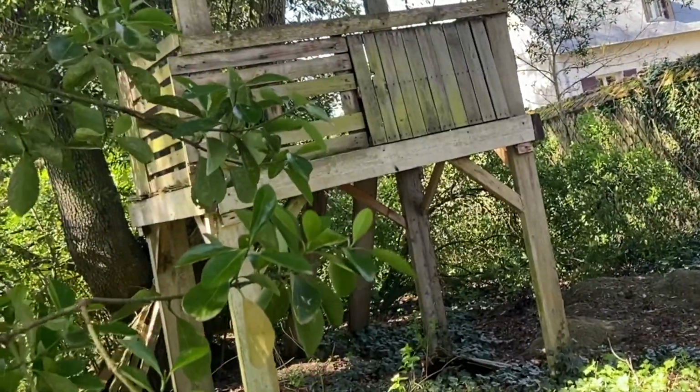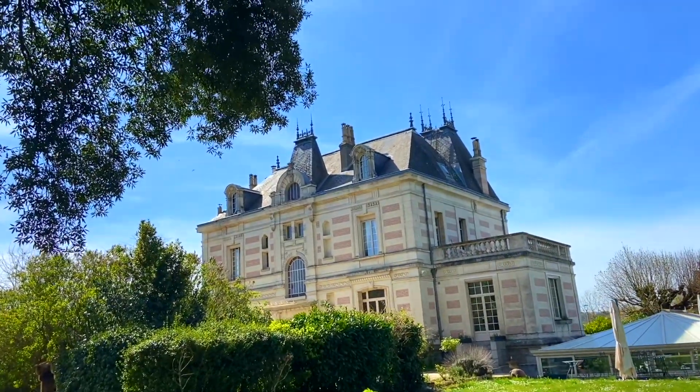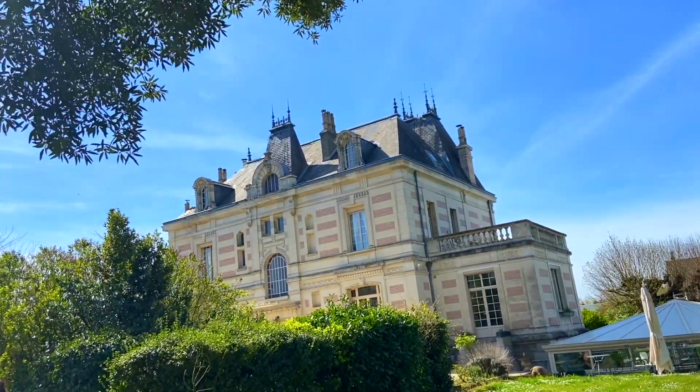There's the little tree house. So this is the back of the chateau, and I just love to see it against the blue sky. We haven't had a lot of blue sky lately, so that's great. I'll show you the front in a minute.